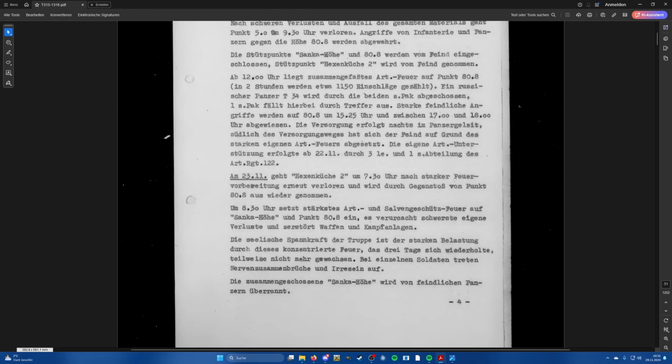But yeah, again, after a strong artillery strike, they lose it, and they get it back again after a counterattack from point 80.8 this time. So much of the fighting here is now over this Witch's Cauldron, because it's kind of their lifeline back to the actual German front line.